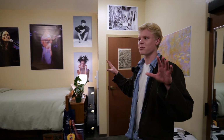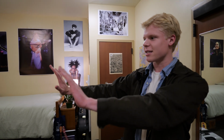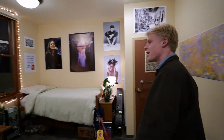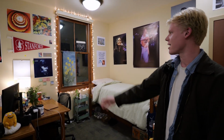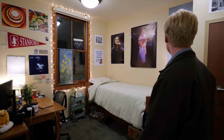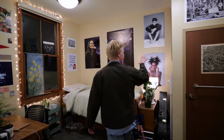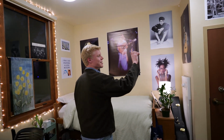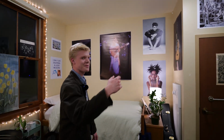This is basically what the room looked like when I moved into it this year. The desks were flattened against the wall, but we propped them up together. And this is my side of the room, and this is my roommate's side. I love a lot of music, so I have a bunch of posters up here of my favorite artists and some paintings. George Michael with his toes out, because why not?